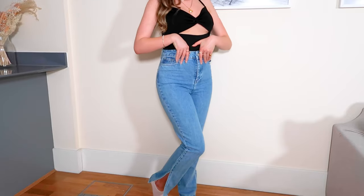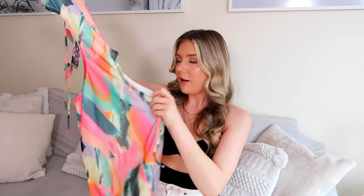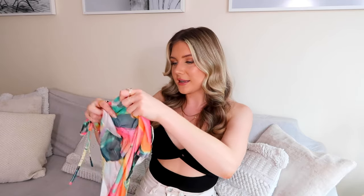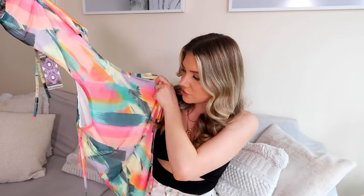Yeah, not sure. We have another very colourful item next in the form of this cut out mini dress. I feel like this is going to look really nice on. I don't know why, I don't normally pick up things like this, but it was another thing that I looked at and the model kind of sold it to me and I was like, okay, I'm going to try it. I really like the design on this. I don't even know how to describe it, this kind of watercolor effect. I just think it looks really, really cool.